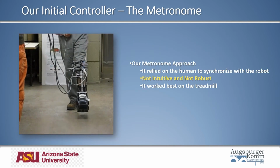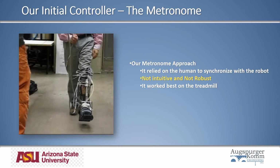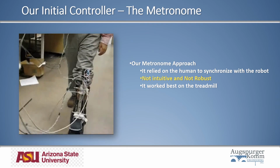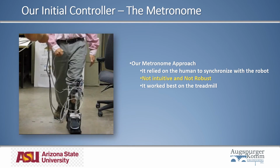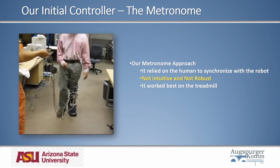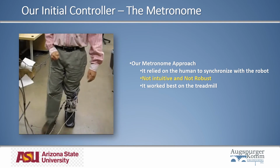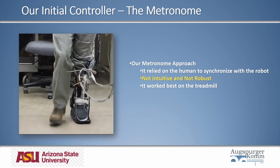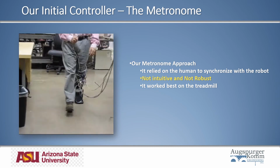Just for fun, I thought I'd show you our earliest non-intuitive controller. To prove our models for spring-based actuation, we developed a false foot device that allowed an able-bodied wearer to walk with full ankle actuation from the robot. The robot did not care what the person was doing and simply drove through a pre-programmed path. It was up to the user to get in sync with the robot.